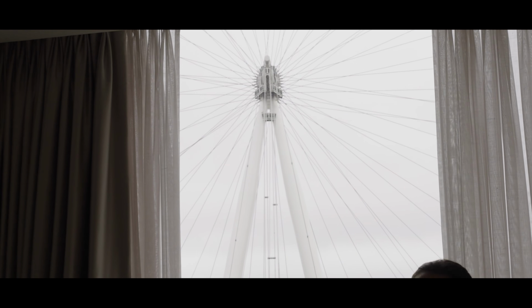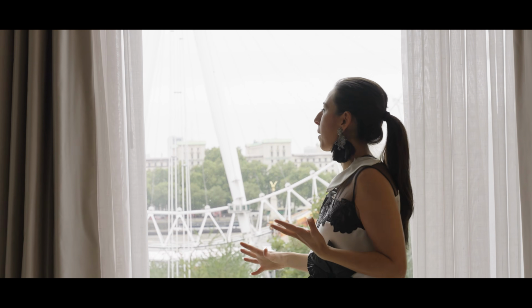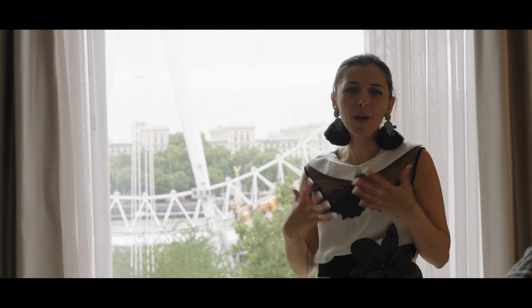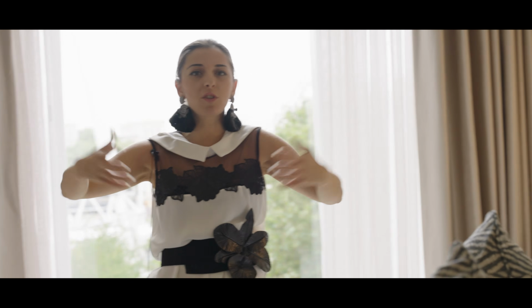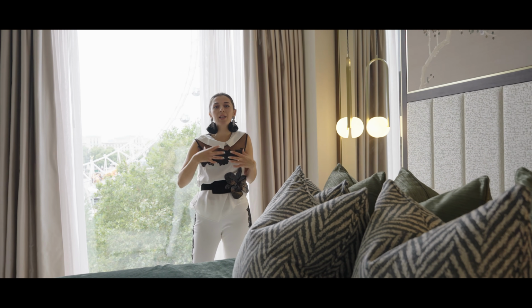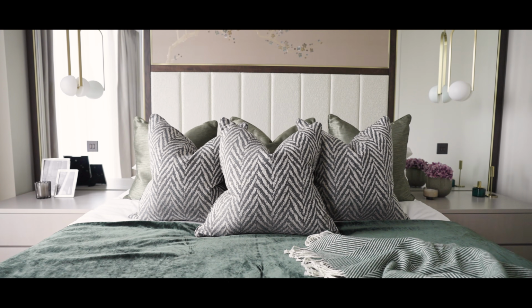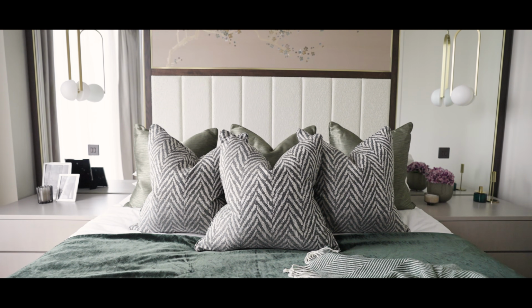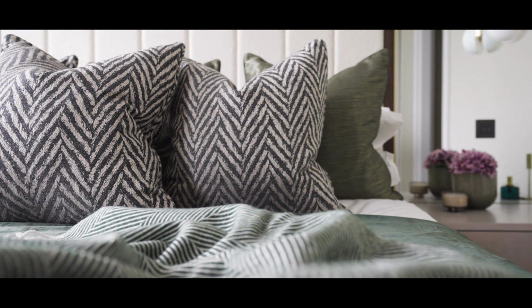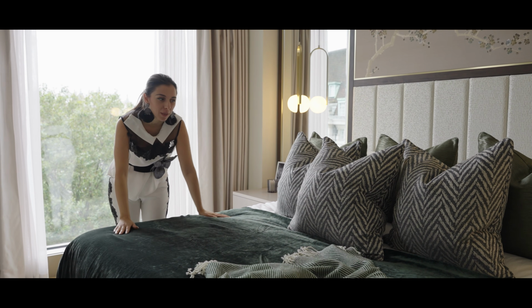The London Eye is spectacular, but it does have this sort of vastness about it, these massive buildings that are very overpowering. And so what you want to do is, although you're bringing that inside, you want this space to maintain a feeling of warmth and softness and homeliness in many ways. This is your bedroom. This is where you're going to be to unwind. So that's really important.